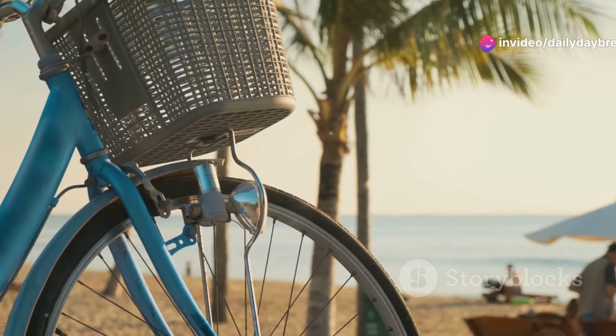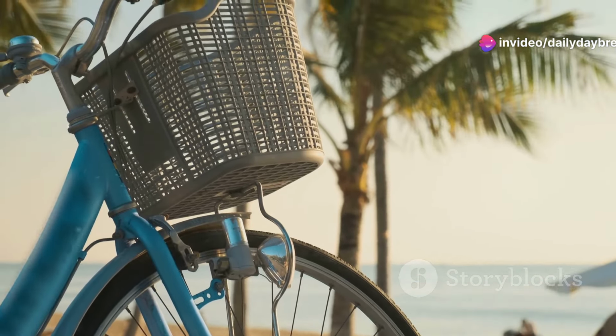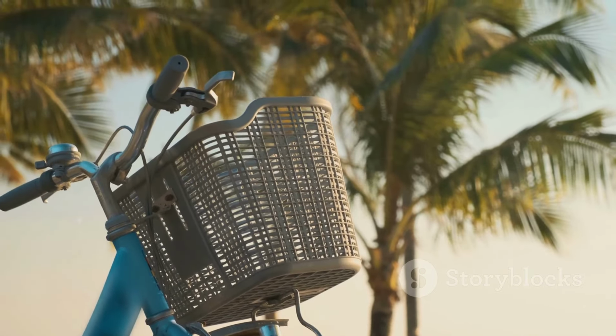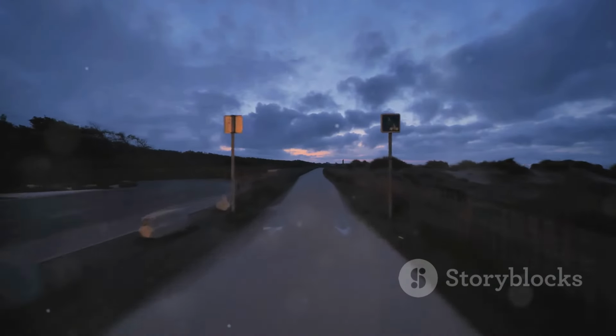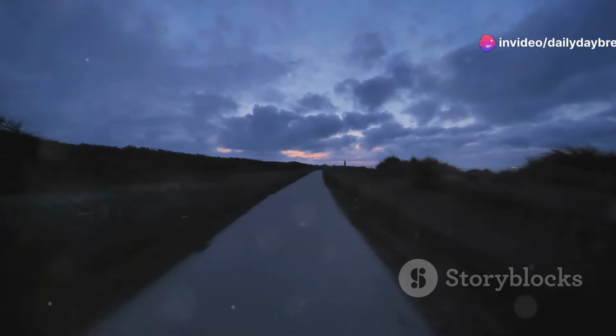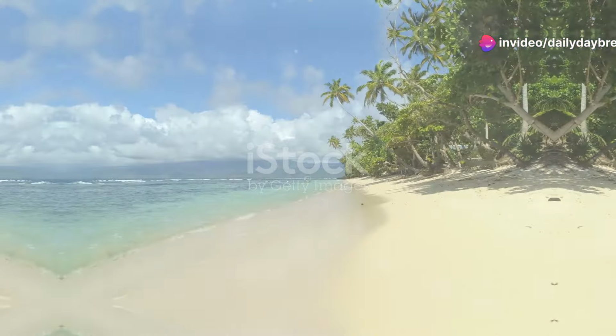Taketomi Island is best explored at a leisurely pace, and renting a bicycle is a popular way to discover its hidden treasures. Cycle along the sandy paths, feeling the gentle sea breeze on your face as you soak in the island's enchanting beauty.